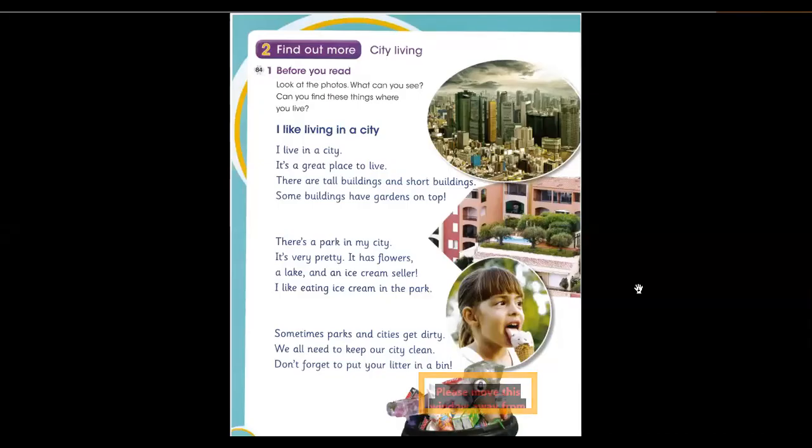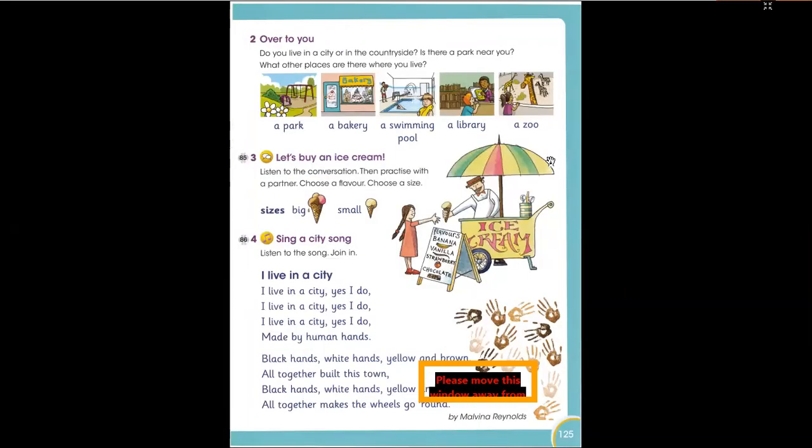Yesterday, we started lesson 2 of Unit 9, City Living. Today, we are going to complete its second part and complete our second lesson. Page number is 125. Here are some pictures of the places in the city which are common in every city, meaning these places you can find in all the big cities. This is the last part of our lesson.